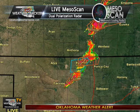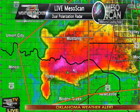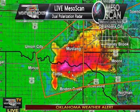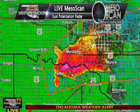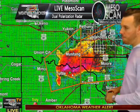Now I want to come back down here to the Oklahoma City Metro as well. As we take a look at that, this is our supercell that is now developing here on the southwestern sides of the metro. And when I say supercell, that means a couple different things. That means it's a strong storm. It's out here by itself. It's producing hail, and it's also producing wind, some quarter-plus size hail possible.